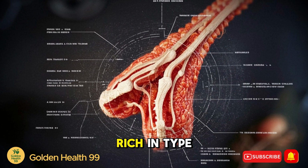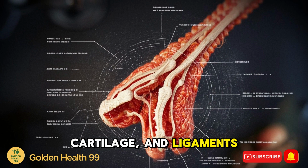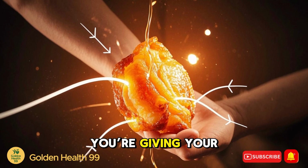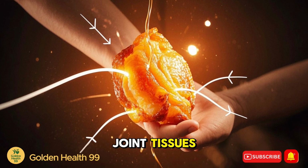Chicken skin is rich in type I collagen, the exact kind found in your joints, cartilage, and ligaments. When you eat it, you're giving your body the raw building blocks it needs to repair and strengthen joint tissues.